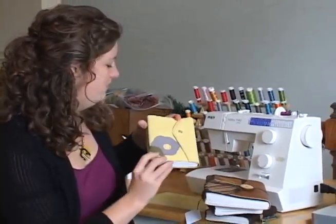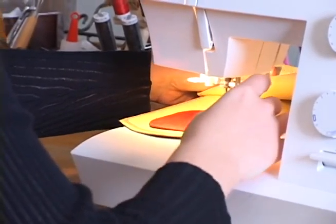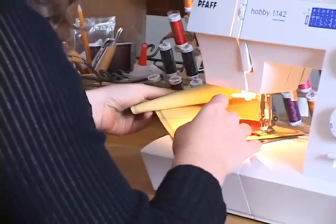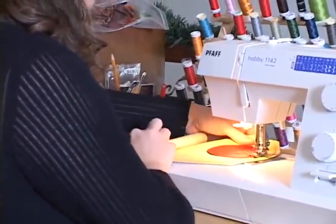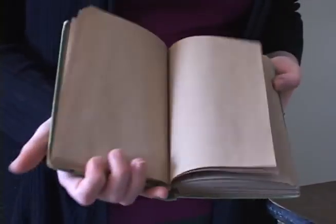Each book is unique. All the books lay flat when they're opened so that they're easy to write and draw in. I do a lot of earthy and organic designs. Some of them have appliques, reusing textiles, sewing them to the cover, whatever I'm binding to. They end up looking a lot of different ways.